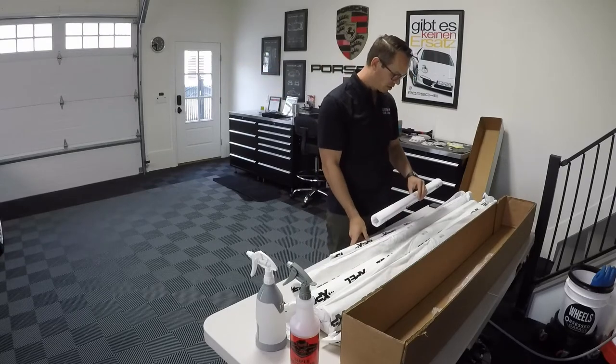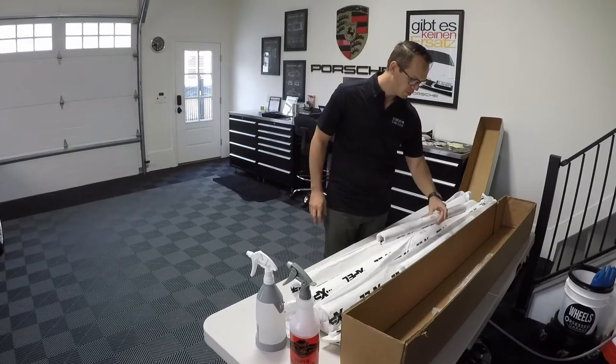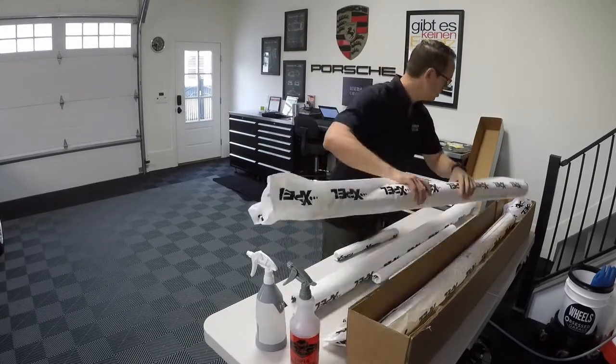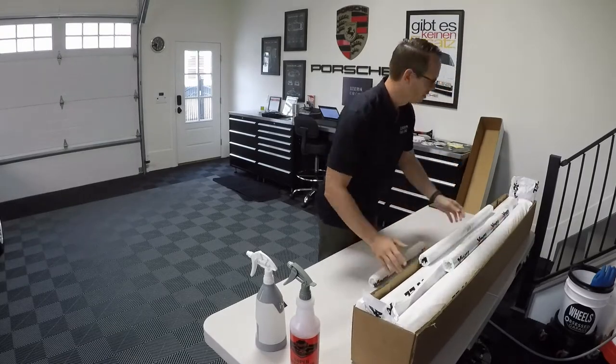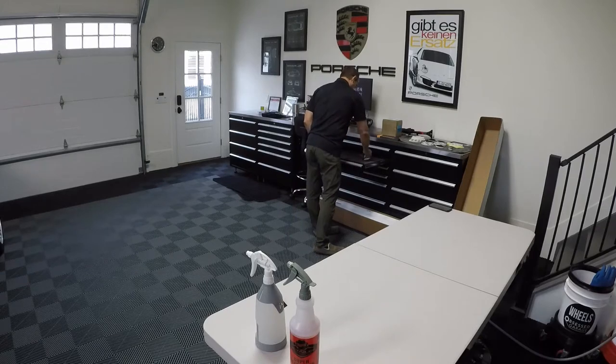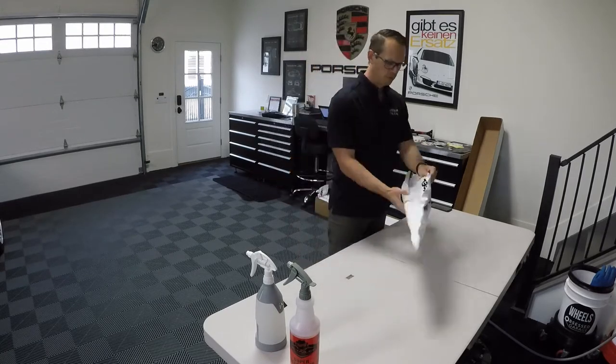What I did find out is I did order the A-pillar kit, which was not needed. I talked to a salesperson at XPEL, and I don't know if they didn't understand or what, but they told me I needed that. But the actual side kits, so the side door kits, actually come with the full pillar versus just the A-pillar.